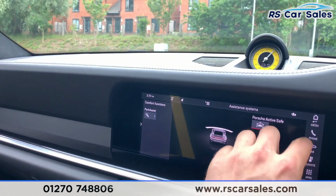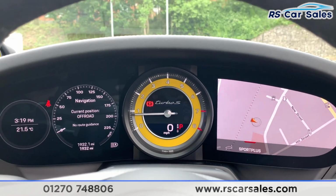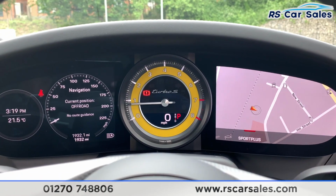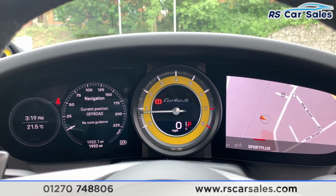Now we do have the suspension, which is lowered by 10mm. Now this vehicle is available to take away today with free contactless nationwide next day delivery. It's HPI clear, comes with fresh service, and we do offer competitive low finance.